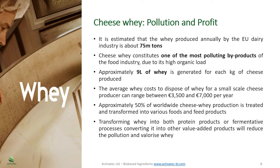Approximately only 50% of worldwide cheese whey is treated and transformed into various foods or feed products. Transforming whey into protein products, or using fermentative processes converting it to other value-added products, can reduce this pollution and also valorize the whey.